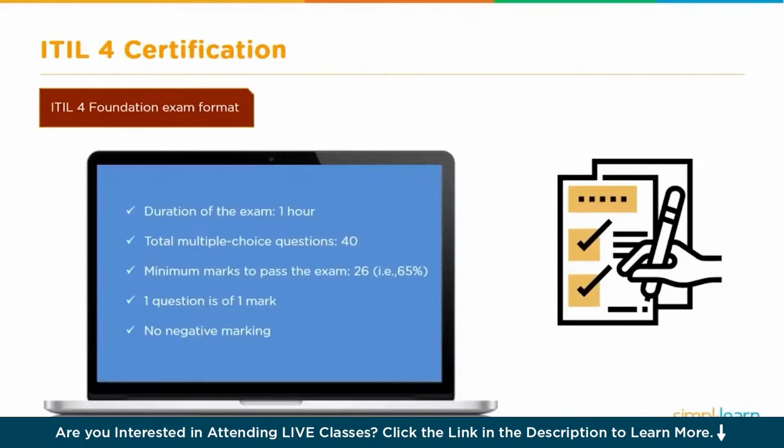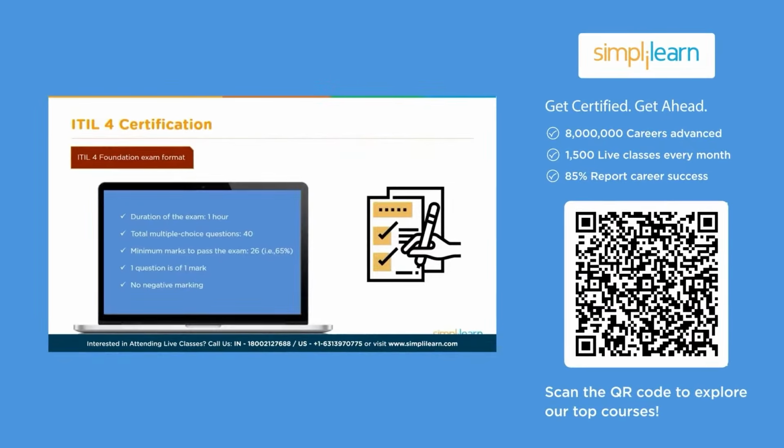So ITIL 4 foundation examination format would look like this. The duration of the examination is 1 hour. Totally there are 40 multiple choice questions. Each right answer would carry 1 mark and the duration of the examination is 60 minutes. One has to score 26, that is 65% for the 40 questions given, and there is no negative marking for wrong answers. Once you complete the foundation certification, one can move forward towards accomplishing the next level of certification.